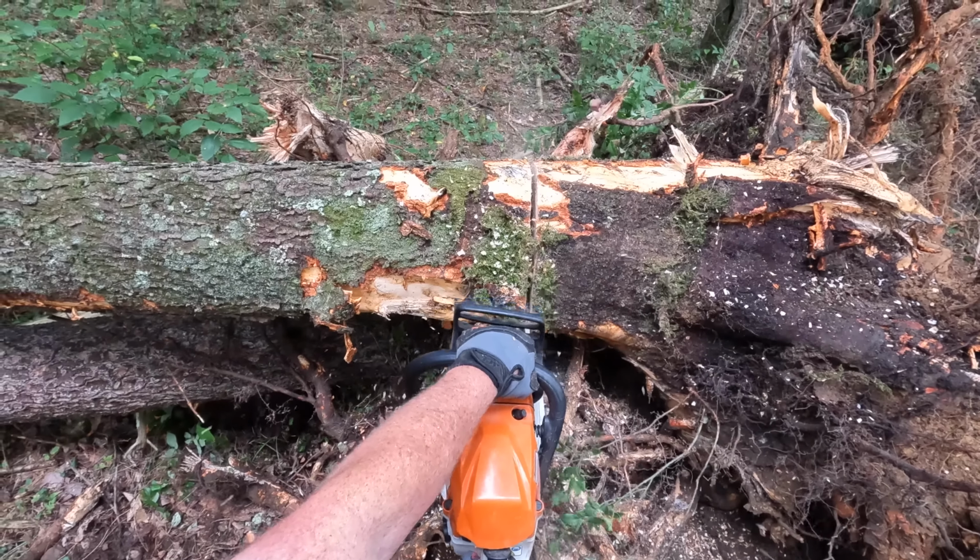All right, we're making some progress here. I have some more trees to come out down by the entrance here, but I'll get back to that in a little bit. What I'm trying to do here is get a nice path through here to where it opens up some up there. Next up, I'll take this big white pine down right here. I'm going to drop it that direction up there.